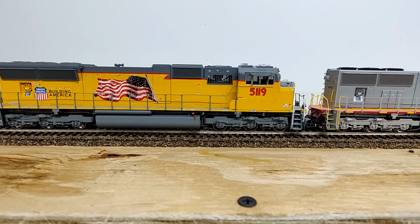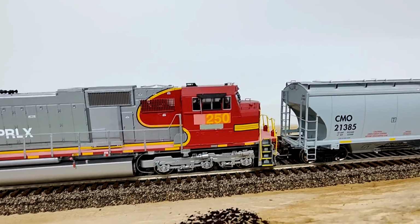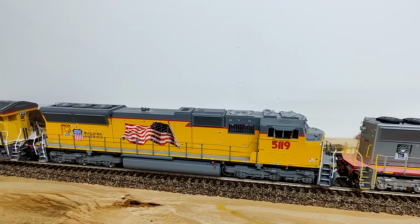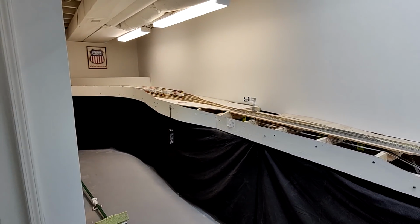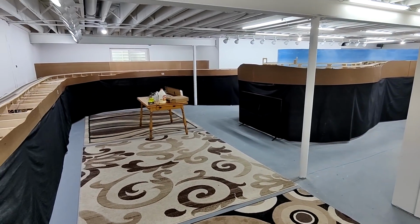One great thing about this second level is you get to see the models go by at eye level. So this is my eye level right here. But it goes up to 69 inches. This is 65 right there. And it's going to go up to 69. So a lot of eye level running of trains should be pretty cool.